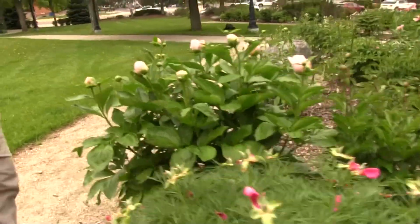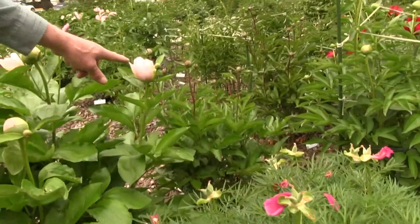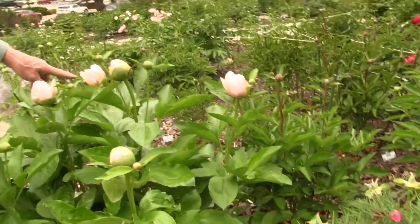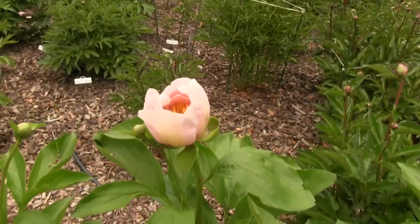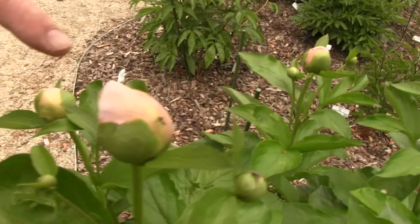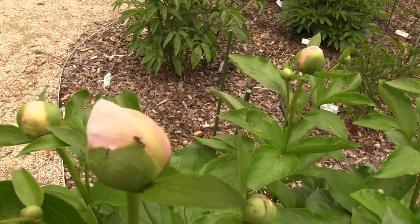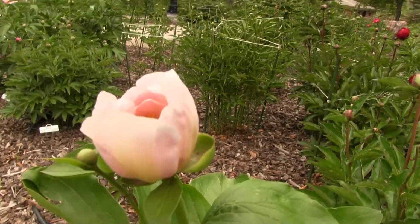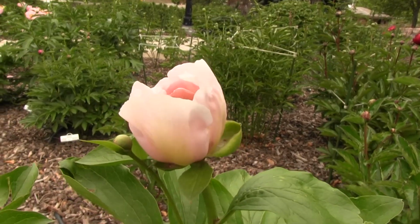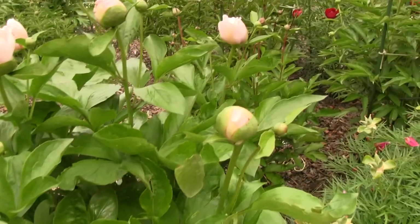Here is one soon to be open, like by tonight. This is already just ready to pop. This is even readier. An hour ago it wasn't popping. Promenade. Oh, look at the ants. You get a rare view of the ants, which aren't needed to open the peonies, but are welcome. So we just don't seem to have ant hills around here, which is okay, because they don't need them. But they go after the sugars. The ants love the sugars.